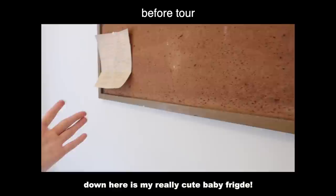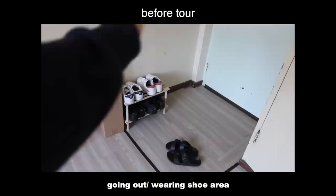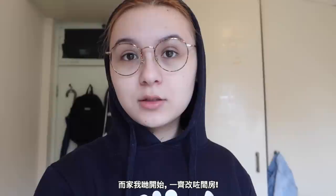That's my room before, and now let's start the decorating process.